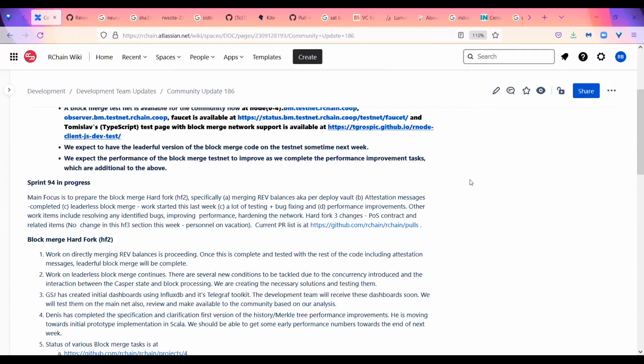So I'm particularly enthusiastic about the work that Tomislav is doing, not only because it will result in much better performance with respect to rev transfers and merging, but because it foreshadows what we plan to do in Venus with respect to the type system.